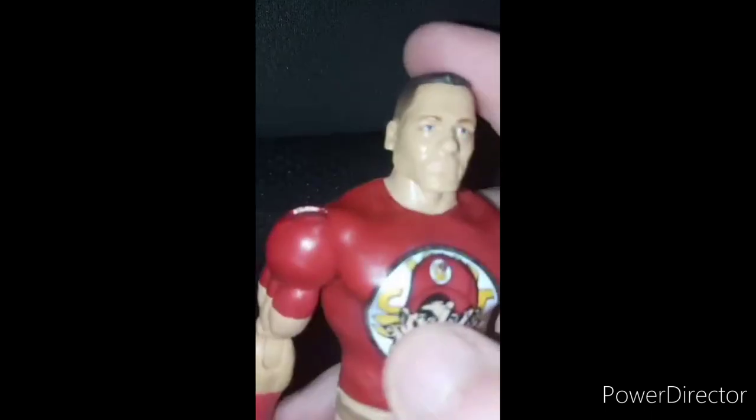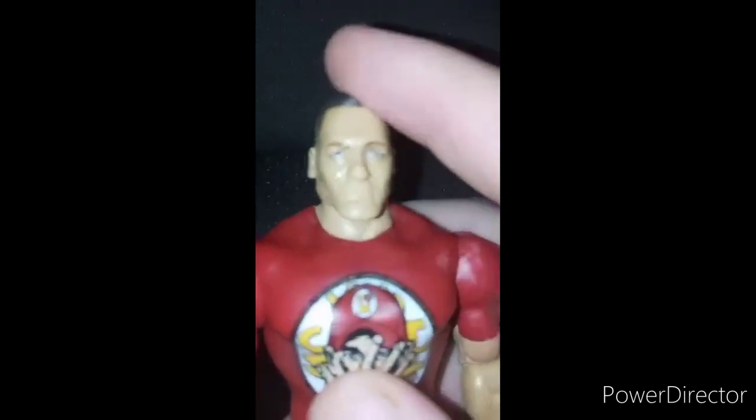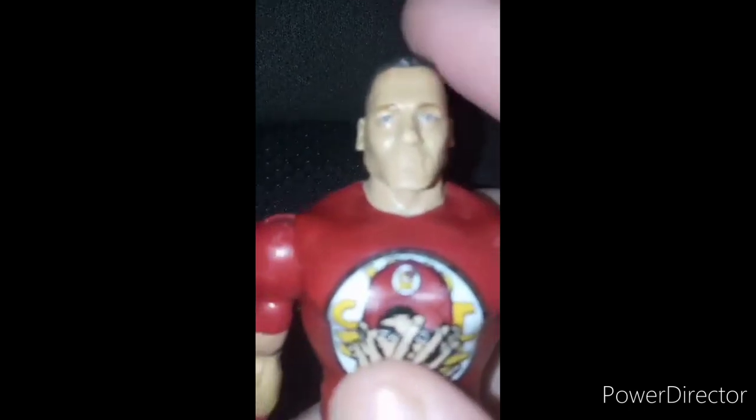Okay, guys, so here he is out of the plastic package, I mean. If my camera will focus. Come on, camera. There we go. Yeah, it looks like a new face scan. It looks like the one from Basic Series 40, the John Cena head scan from the WrestleMania Heritage series.